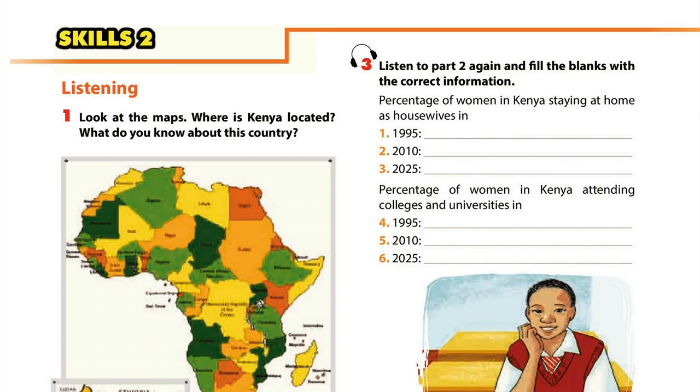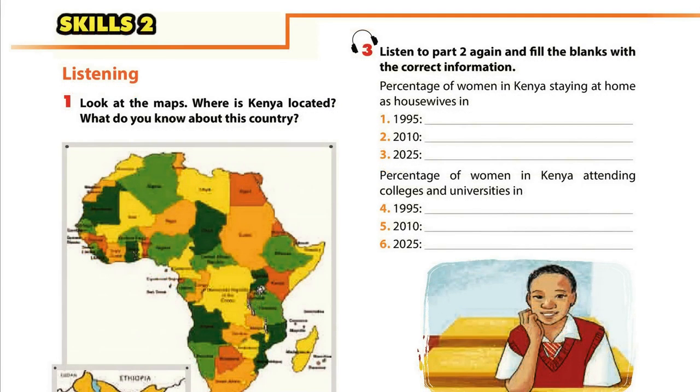Unit 11, page 67. Skills 2. Listening. Activity 3. Listen again to part 2 and fill the blanks with the correct information.